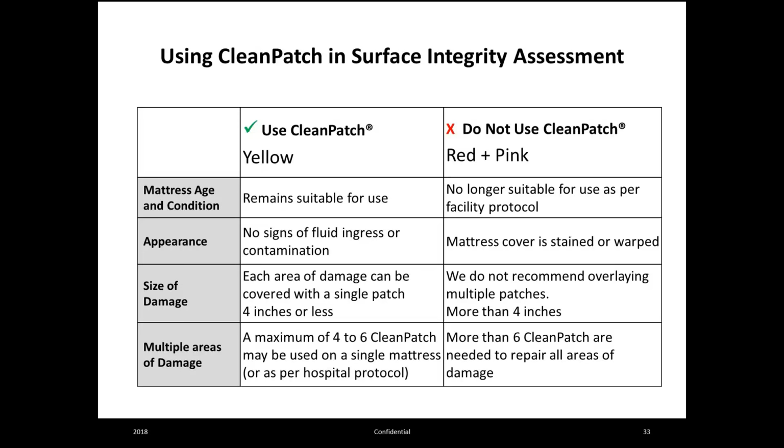And lastly, again, as I just alluded to, you can use a maximum of 4 to 6 CleanPatch on any single mattress. Okay, that would be our protocol. You can check with the hospital, but that's the protocol that we have found works well. Again, each of these things need to be addressed in order to progress or decide to repair with CleanPatch.